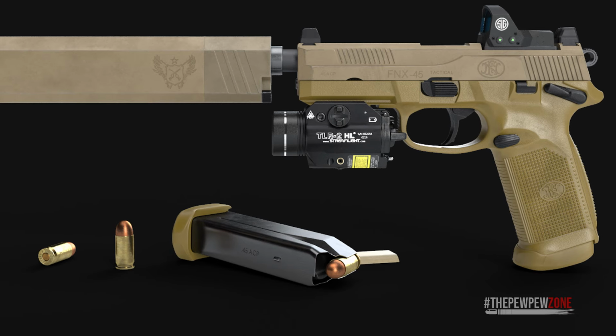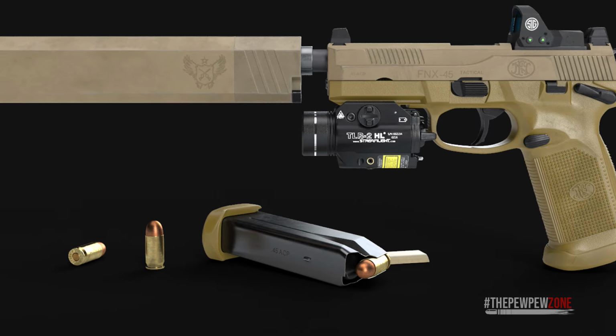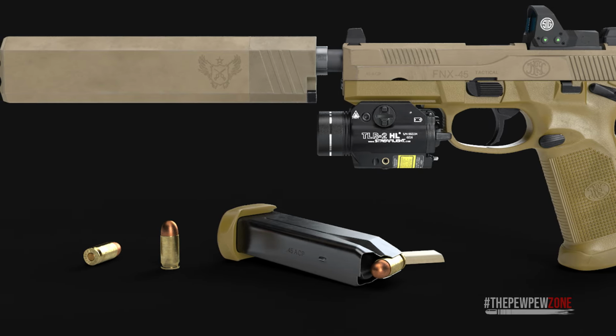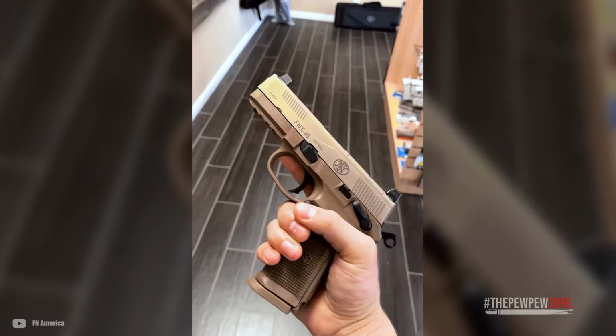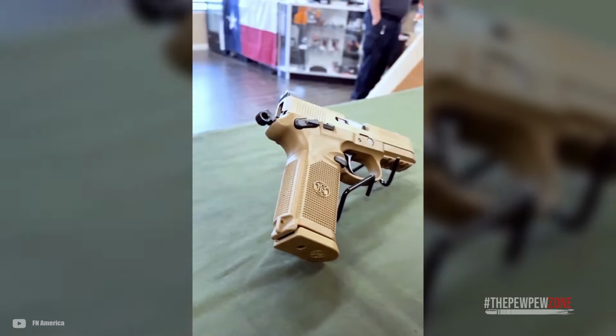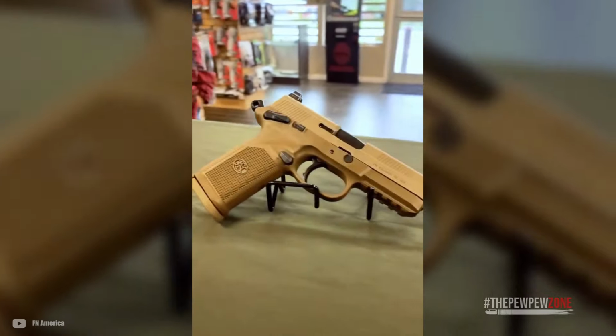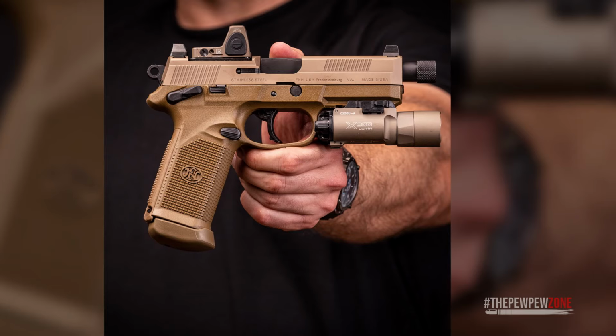The barrel is threaded to accept a suppressor, which goes great with the 45 ACP, which is in its standard loads subsonic, reducing noise even further. The capacity of 15 rounds for its magazines is impressive. However, it comes with the downside that the grip is on the larger side of things. Keep this in mind and try this gun before you buy it to avoid negative surprises.